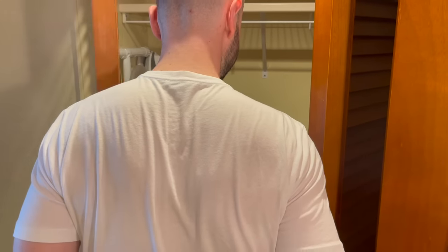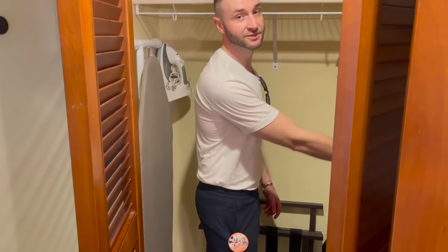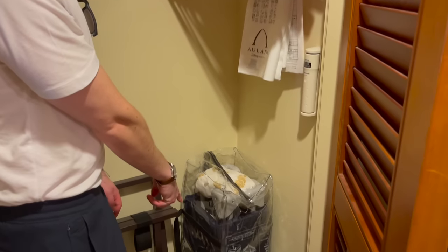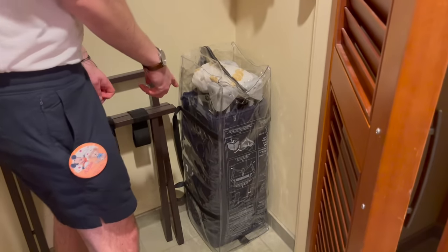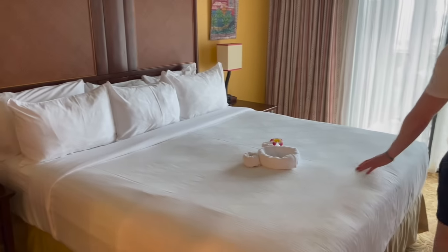What's in there? You block every door that you open. Sorry. We have an emergency torch. For kids? Yeah, it's a travel cot. A travel cot and hangers and storage. And then into the bedroom, that is a massive bed.